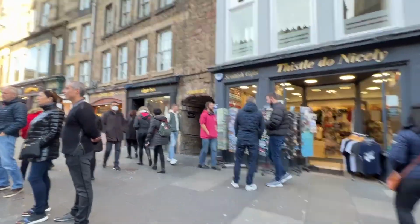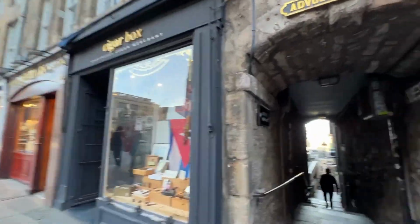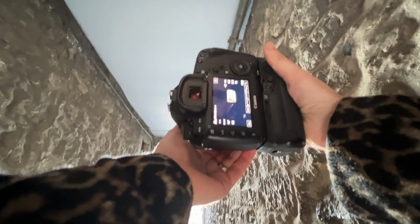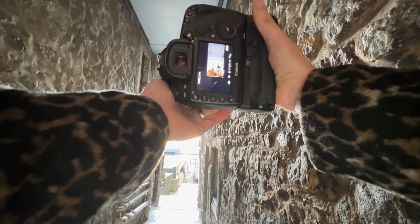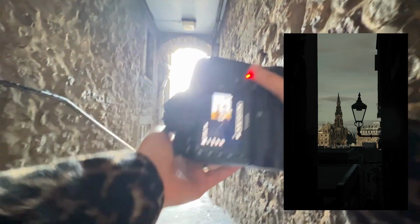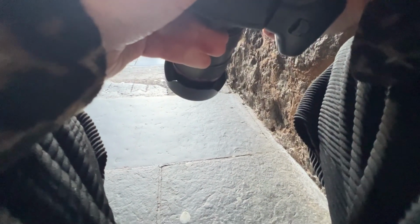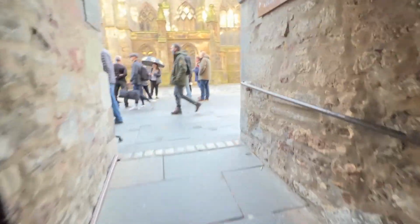A great spot here is Advocates Close, about halfway up. It's a lovely bit, but move down a wee bit. Boom. Shot of the Scott Monument. We'll bring this up because I want a shot of both the monument and this little lantern thing. Can I get them the same height? I think that's the same height. Are they both in focus? One of them I've got, surely. Yep. Bingo. So yeah, Advocates Close.